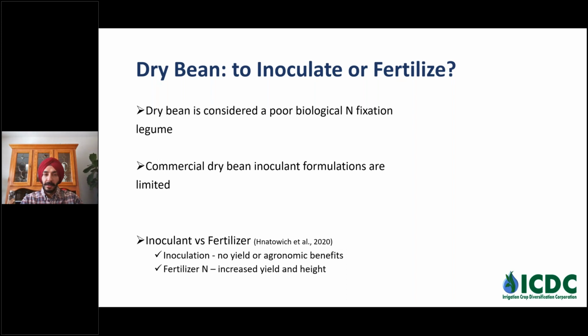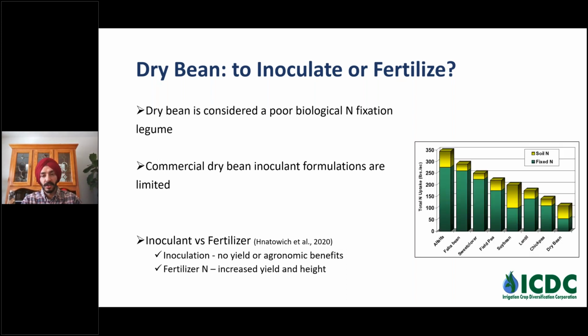Dry beans, as compared to other pulse crops, are a poor biological nitrogen fixation crop or legume. If you look at the graph on the right-hand side, you can get an idea: alfalfa and fava beans can fix all the nitrogen they need in the growing period. But for dry bean, the yellow part and the green part, they can fix only half of their requirement, and then you have to provide half with supplemental fertilizers. Dry bean inoculants, there are not many available, and they are not very commercially beneficial, I would say.